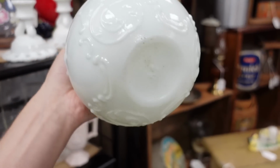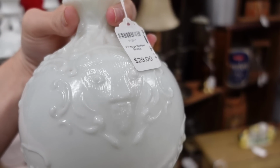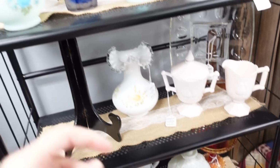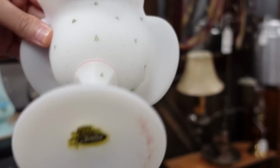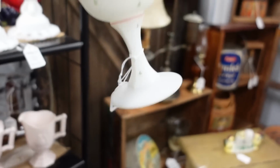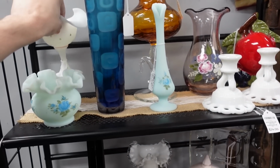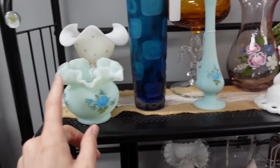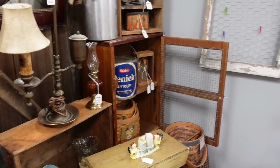This is a harder to find piece. Super cool. It has those little, what are those things? Sheep or no, they're not sheep. Lambs? I don't know. Some other animal that I can't identify. Just noticed this piece of satin glass, probably Fenton, has these little Christmas trees all over it. That is pretty. $25. Little Christmas trees. Here's more of that, just like the other piece of satin glass I got earlier. They have 18 on this one, and then the little ruffled bowl, 20. So I did good with my little basket being 12, I thought. I'm pretty happy about it.